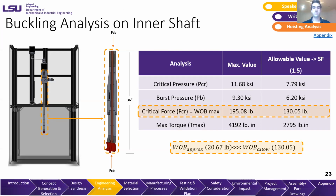And it was found that our critical load was this critical force. So we set our weight on bit max to a safety factor of 1.5 of that force, at about 130 pounds. And comparing that with the previously approximated weight on bit at impact, it is much greater than that weight on bit calculation.